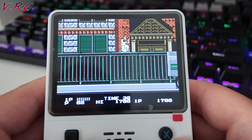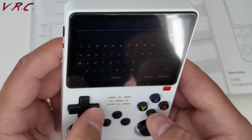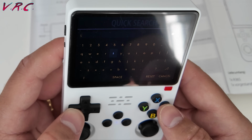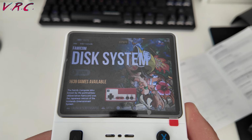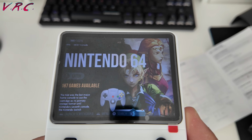Luckily, there is a search function, so if you press Y on the menu, you can type it in and search for any of the games on there. But if not, you have to just choose the system you want and then go down the alphabetical list. And some of them haven't got many games on there, but most of them have got loads and loads of games. So the game library is brilliant.